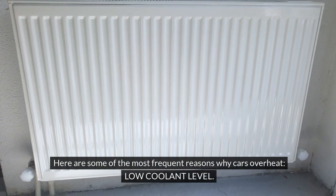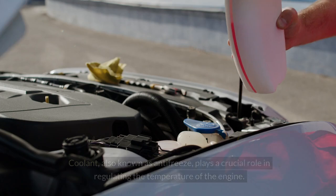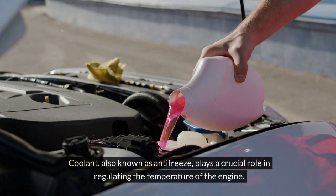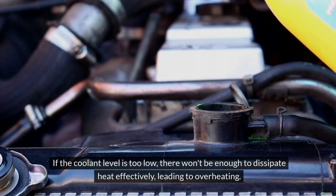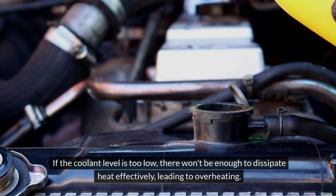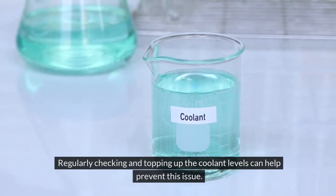Low coolant level. One of the primary reasons for a car overheating is a low coolant level. Coolant, also known as antifreeze, plays a crucial role in regulating the temperature of the engine. If the coolant level is too low, there won't be enough to dissipate heat effectively, leading to overheating. Regularly checking and topping up the coolant levels can help prevent this issue.